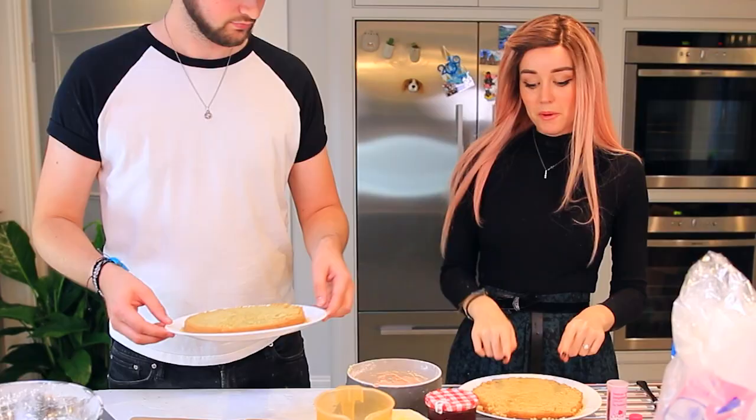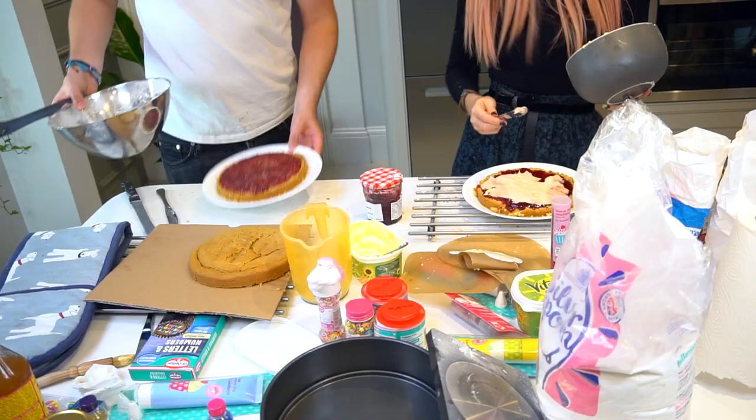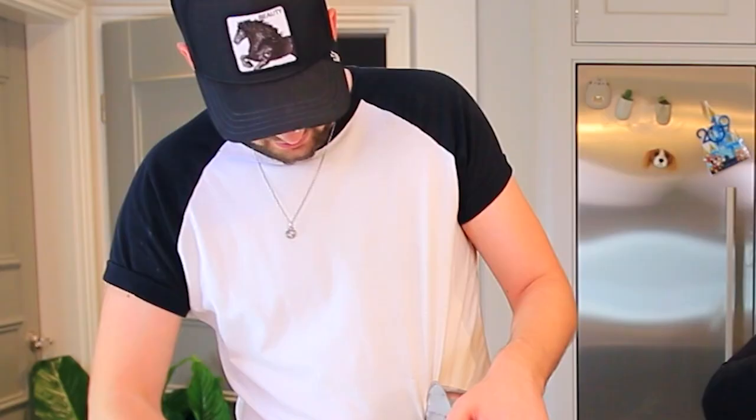I'm gonna put the jam on first. Yes, you meant to put the jam on first. Okay. Ooh, that looks really good. Right, guys, this is my jam. Ooh, really neat. I think people will have half a slice of this and be like, okay, that's me done for the week. That's my sugar intake for the year.